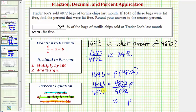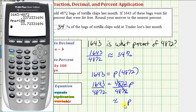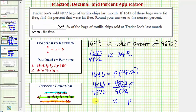Notice how this quotient here, this fraction, is the same quotient or fraction we had up here to begin with. So we know we're going to get the same percentage, but let's go ahead and do this again. This p here is actually going to be a decimal, which we have here. And because we're asked to round to the nearest percentage, we'd round this decimal to 2 decimal places, which would be approximately 0.34. Converting the decimal to a percentage, 0.34 does equal 34%.